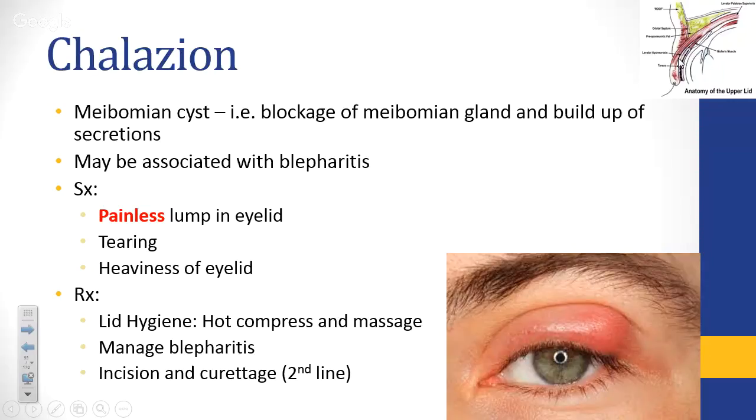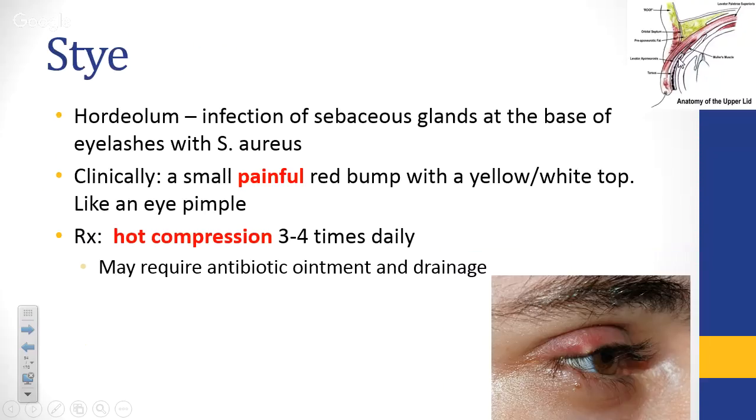The symptoms are a painless lump in the eyelid, and the main thing here is a painless lump. So painless lump, upper eyelid, chalazion or meibomian cyst. And the treatment again: lid hygiene, hot compress, and massage, and manage it basically like blepharitis. And you can also do an incision and curettage if it doesn't go away.